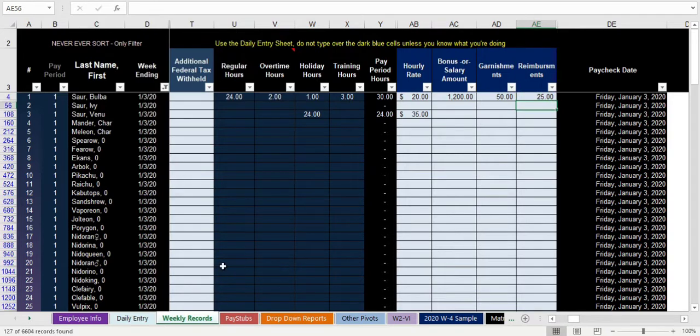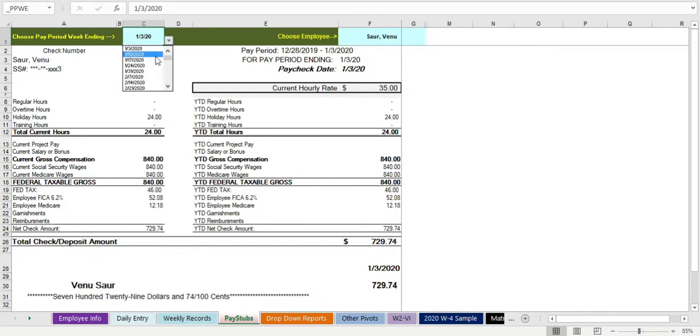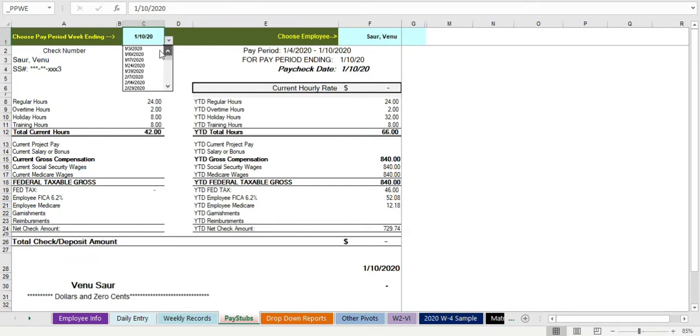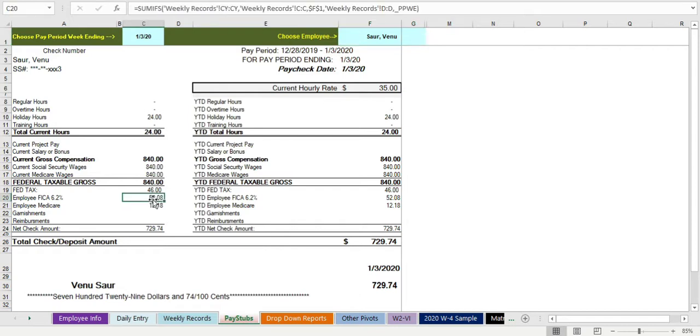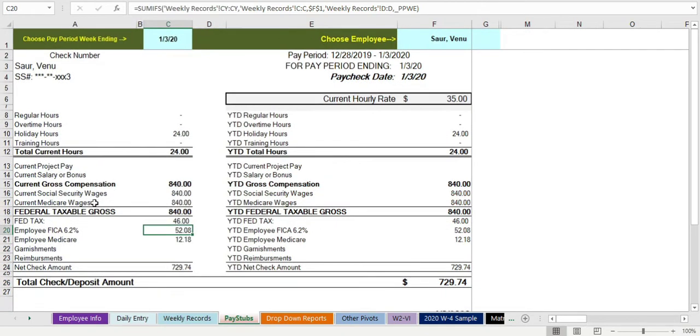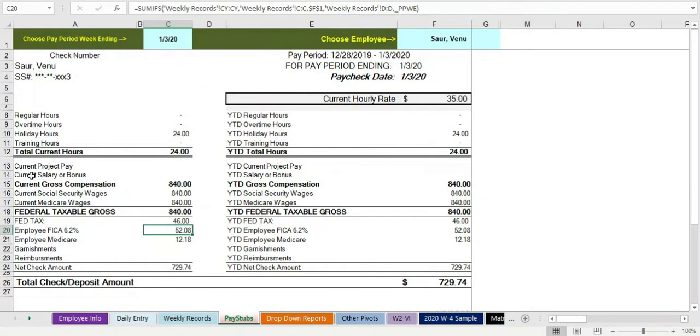There's a little latency in the file because it's so big with 100 and some employees, but it still works fine. And then you can go over the pay stub and you can choose your employees and choose your pay periods and you will get activity. That will just automatically pop up. And if you need different areas added to this pay stub of things that we just hid over here that you don't use, like the 401k or the retirement stuff, you just have to add a little formula in here. I won't go over it in the video, but it's pretty easy to do.